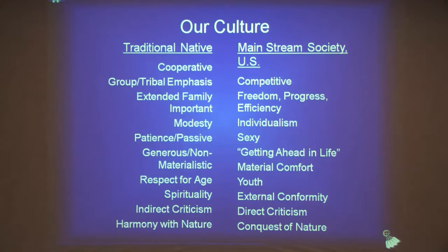This is a comparison of our traditional native culture. Particularly, it's a real blessing on the reservations and when we're raised this way, that we're cooperative versus competitive. We have a group tribal emphasis versus freedom and progress. Extended family are important. Modesty versus sexy patience. It's sort of offset because of the computers. A respect for age versus a respect for youth. We have spirituality versus an external conformity. Indirect criticism versus direct criticism. And a harmony with nature versus a conquest of nature.